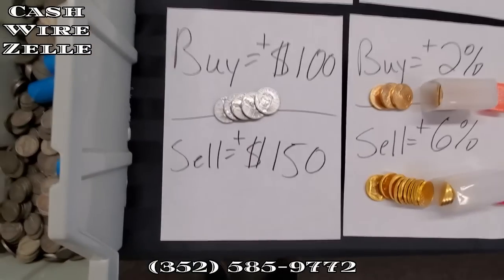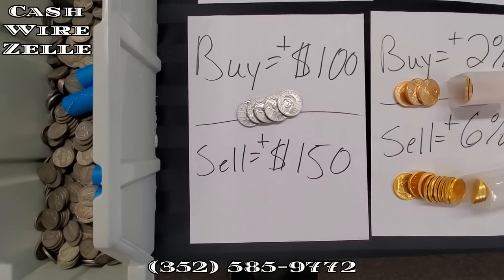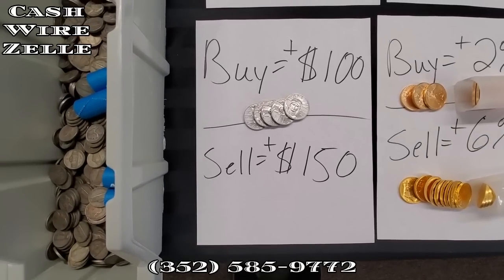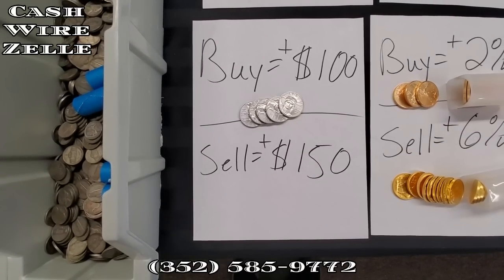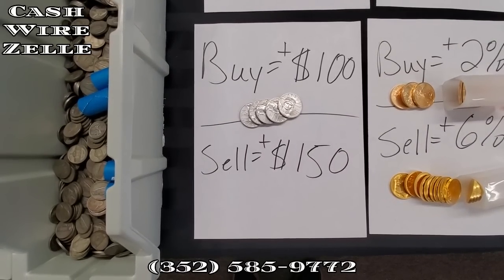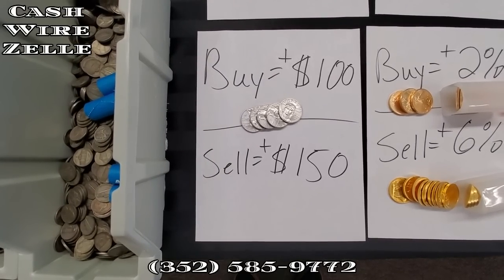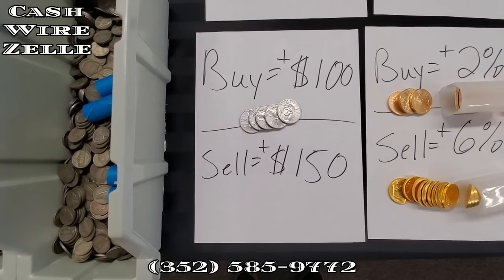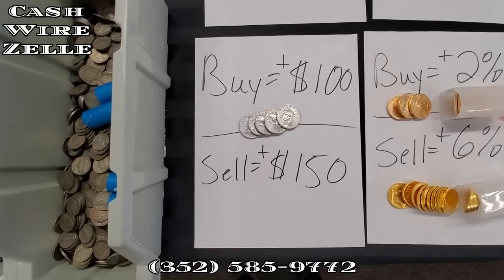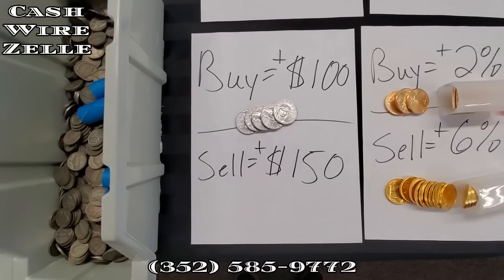Platinum Eagles, Tim. We are still buying 1 ounce Platinum American Eagles at the spot price plus $100 per ounce, and we're selling them at the spot price plus $150 per ounce. Not sure if that's going to change anytime soon. Platinum, I think, is sitting just under $1,000 per ounce right now, give or take. Will that move? I don't know. As of right now, I think it's pretty steady because the Mint's just not making a lot of it. Mint's not making much of anything anymore, it doesn't seem like. So, definitely not enough to keep up with demand.